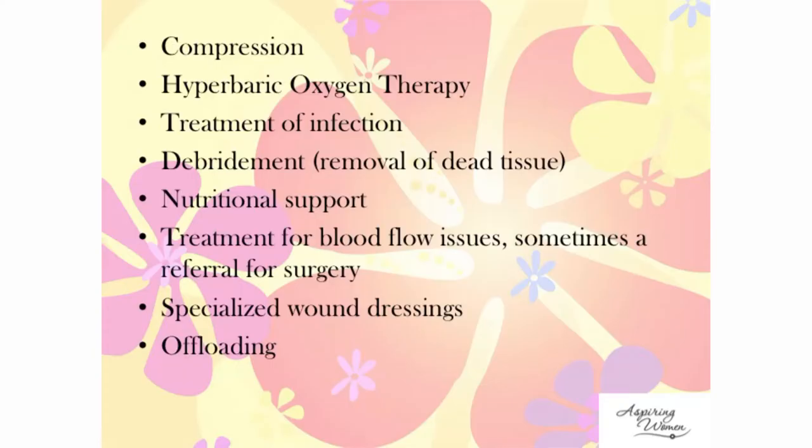Compression therapy. Compression is for venous disease, people who have swelling in their legs. If they have arterial disease, meaning that they're not getting blood flow to their tissues, we don't want to use compression. It has to be a certain level of blood flow before we can use compression, because we could make their legs worse. So that's the importance of getting those arterial studies and the ultrasounds and their ABIs.